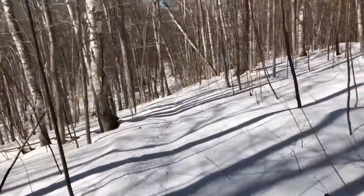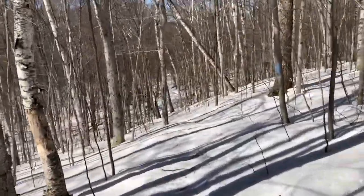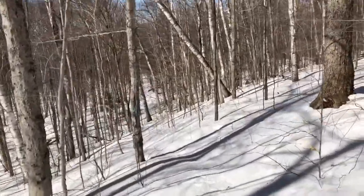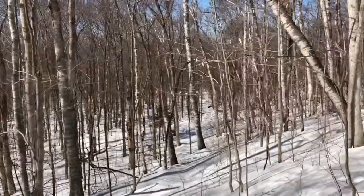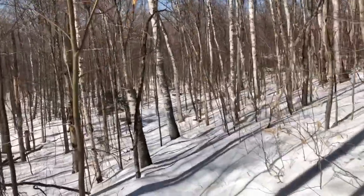Summited Big Deer. Had a group of women up there. I didn't expect to see much of anyone today. Pretty cold, windy day, although it is a Saturday. What a great bunch of women. It was really nice meeting them. And now it's that long trek back.